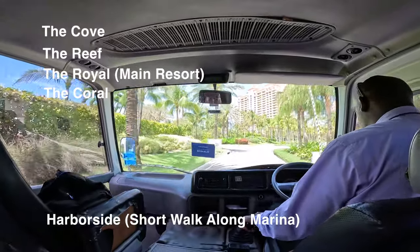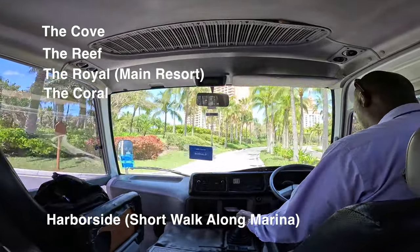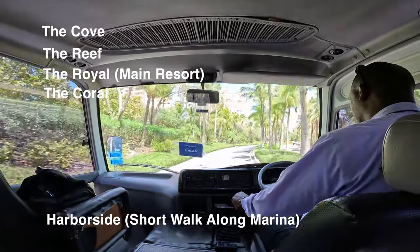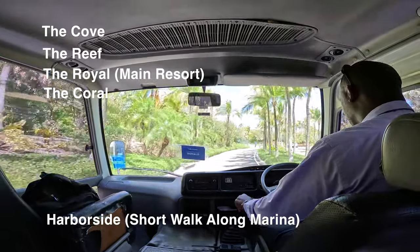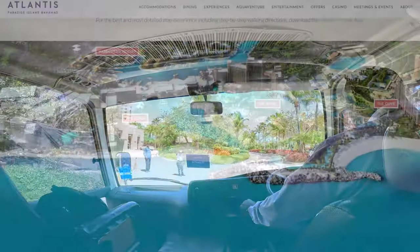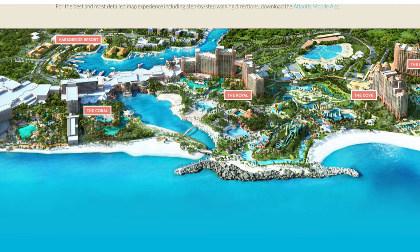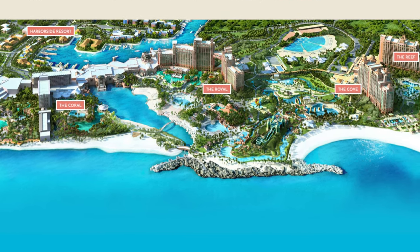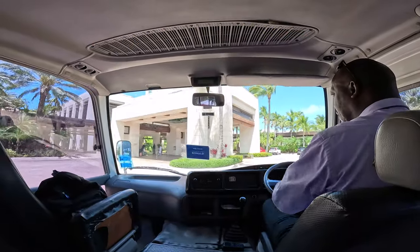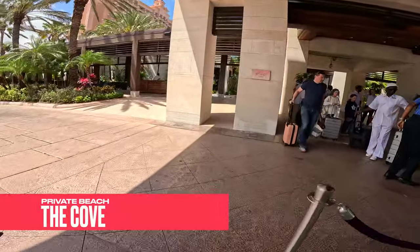There is a shuttle that runs from all the properties about every 10 minutes, and it goes to the Harborside, the Coral, the Royal, the Cove, and the Reef. It's a great way to get around if you're going all the way from one end to the other, or maybe like me, you're going from the beaches to the Harborside and you're carrying a bunch of stuff. But on our stay, other than doing this tour for the video, I didn't actually use the shuttle because I found walking along the marina to the Harborside was amazing. And if I'm walking from the four resorts on the beach, I just walked along the beach because it's a bit of a distance, but not too far.